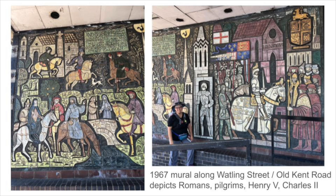And it's really cool because it shows the history of Old Kent Road, or Watling Street. It shows Romans, it shows pilgrims going to Canterbury. It shows Henry V on the white horse there, returning from his victorious battle of Agincourt in France. And another section of the mural shows Charles II. So this was really exciting to see, and a nice splash of art and beauty in the middle of a pretty kind of urban part of London. So it was a really nice little moment.